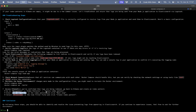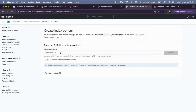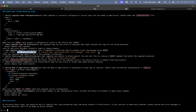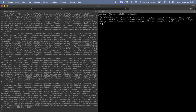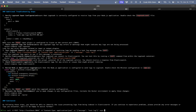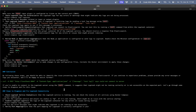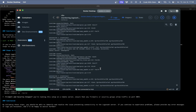Okay, so let's go and try to find the create index patterns again. Search node. No. There is nothing. Okay, let's try to visit this here. Or we can just copy this and open up a new window. So 5044 is not up and running. It says server not running, or could not connect to server. Okay, so Logstash might not be correctly running. Let's open up here. Logstash has exited.